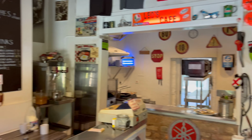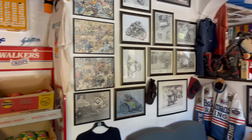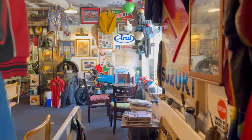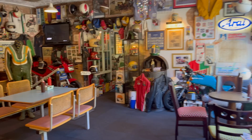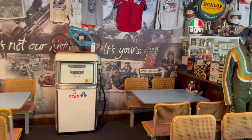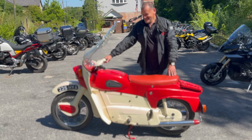Today we're at the Old Stores Cafe, which is a motorcycling cafe in Pontblyven, about 3 miles out of Mold, and it's on the way up to the Ponderosa, so it's all in the same sort of area. Great place. It's set up as a kind of semi-museum, full of memorabilia, and it's great. The food's great, really nice people here. But the real reason we're here is today we've been out testing Stu's new bike.